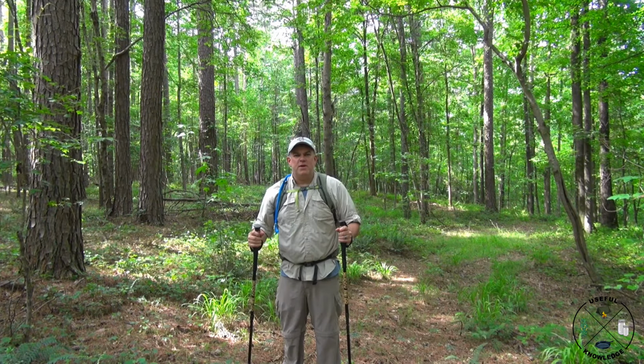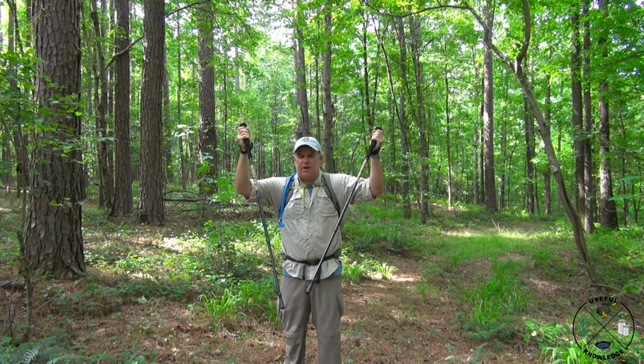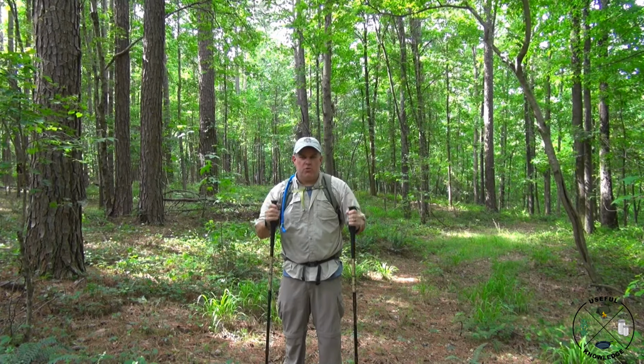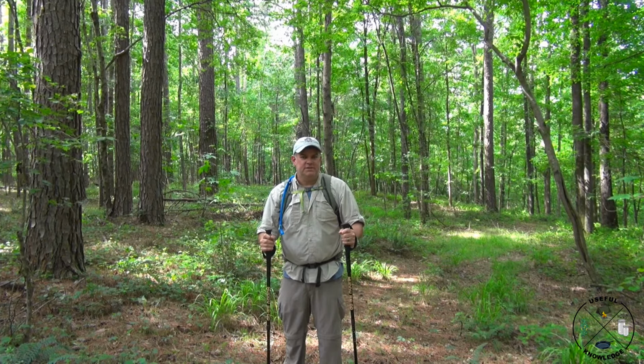Hiking tip number 3, carry you some hiking sticks. Now I got these for about $25 online, but what this does for you, it gives you 2 extra points of balance for when the trail is slick or when the trail is steep.